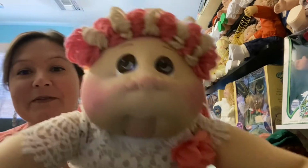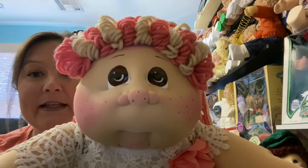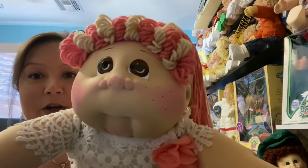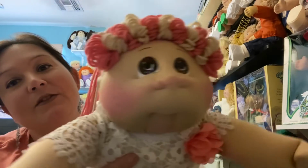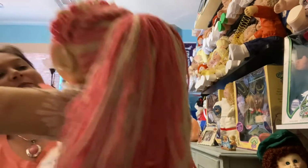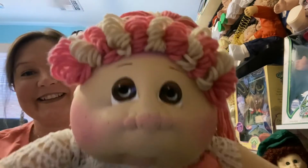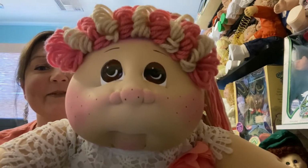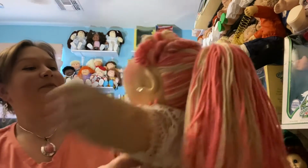So adorable. Coming in on her face, I did add freckles for her, as you can see. So she's got the freckles, and she looks so cute with those freckles. I love them. She's just a little cutie.